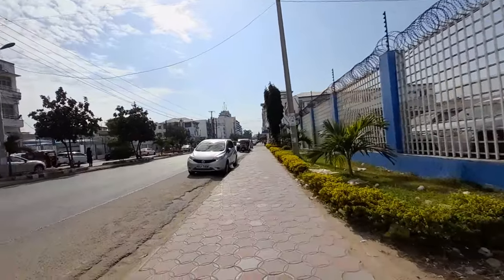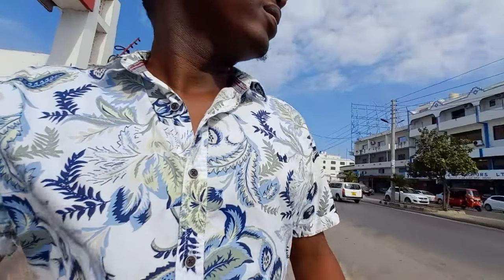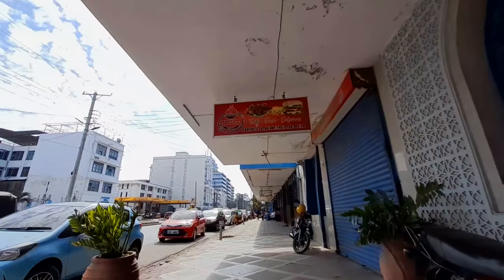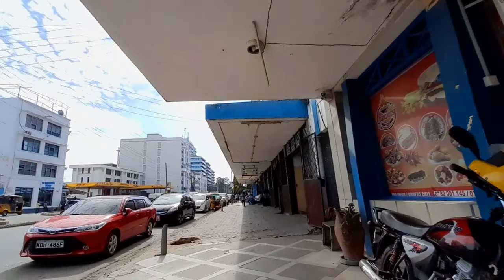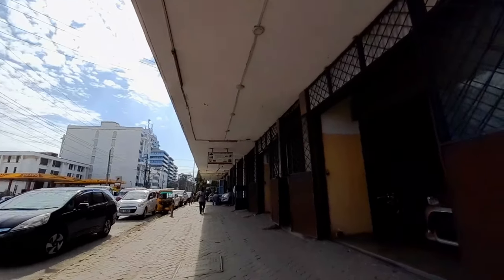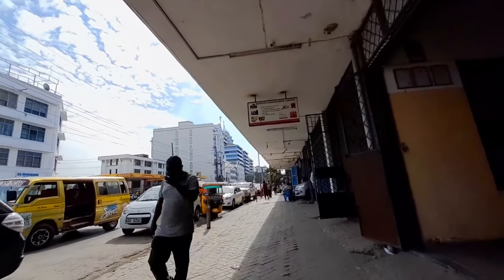So sunny, man. Extremely sunny. But this is the busiest area in Mombasa. But what is gonna shock you guys is where I'm taking you right now, where all cars are usually taken for repair. Let's go.